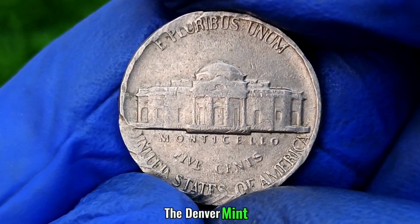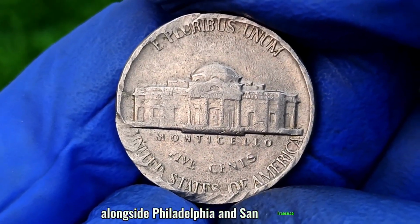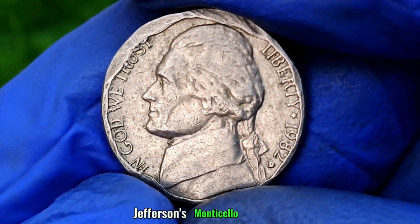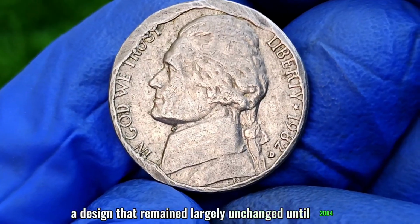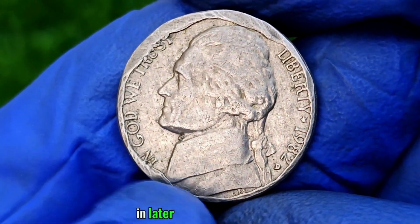The Denver Mint, one of the most prolific U.S. coin-producing facilities, struck this nickel alongside Philadelphia and San Francisco, though no proof versions were made this year. The coin's reverse features Jefferson's Monticello estate, a design that remained largely unchanged until 2004. The 1982 issue is notable for being part of the final years before minor compositional adjustments in later decades.